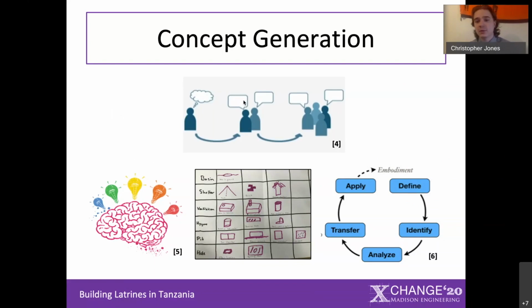We also created a morphological matrix in which we divided the latrine into key aspects such as the basin, the shelter, ventilation, and hygiene. And we also did a think, compare, share activity where our team split up into groups of two, and we took a certain aspect. So, for example, the shelter, we spent 5 minutes drawing out an idea, designing something, and then we would present that to our team member and then switch the roles. And this was really helpful to build up on ideas from one another and really understand what each other's thinking and what each other's bringing to our project.